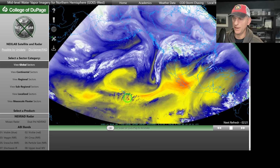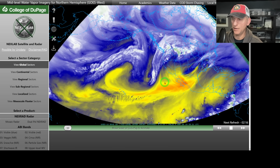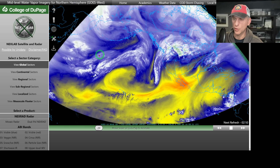Today is March 10th, and right now we are looking at the mid-level water vapor loop. Check out our cinnamon bun here off the coast of California. This is trending back towards the coastline here, bringing some precipitation. We'll go over those details. We'll go over our next storm system.